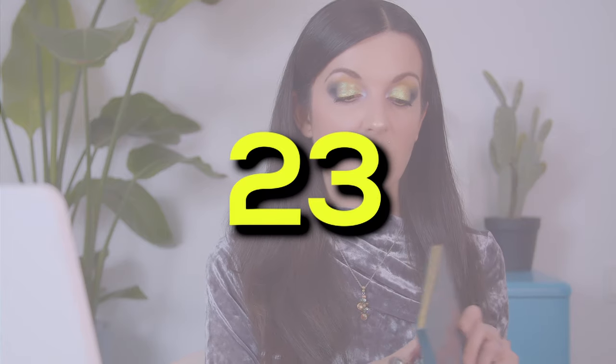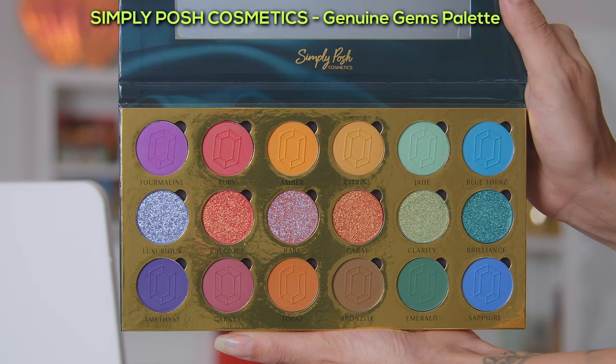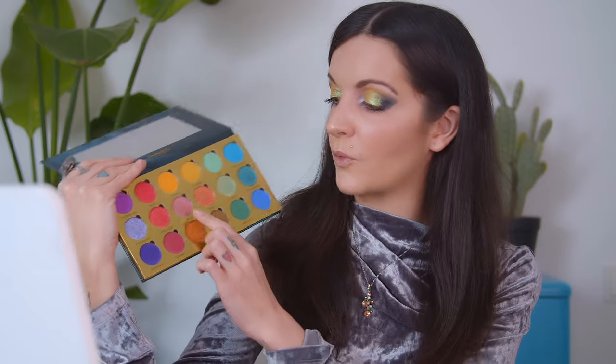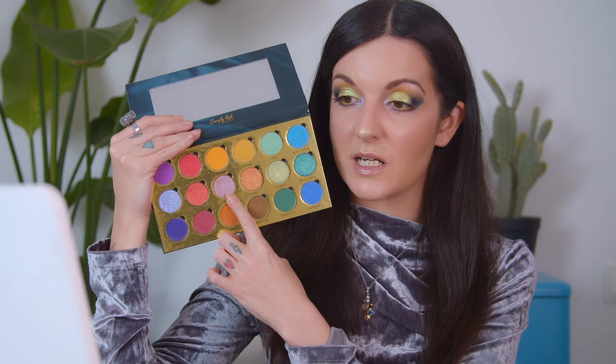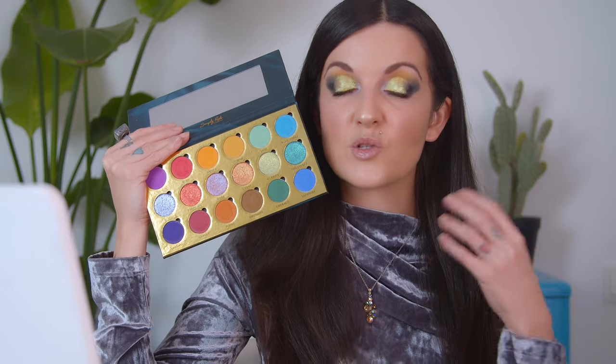So number 23 is going to go to Simply Posh Genuine Gems palette. I don't know if this was actually released in 2023 or if this was also released at the end of 2022, but this is such a fun color story. Honestly, it's just like a rainbow palette done right. This is so colorful, so exciting. These shimmer shades, this shade Rare, I don't have a shade like that in my entire collection. This was so unique. This matte formula is so beginner friendly. It's so buttery, so creamy. It blends out like a dream. It is one of my all-time favorite matte formulas in the world.